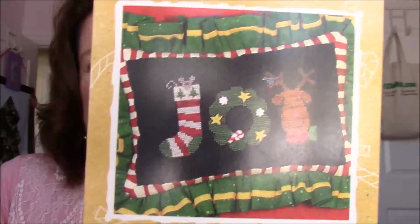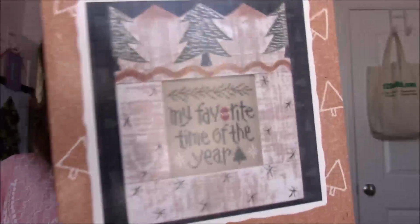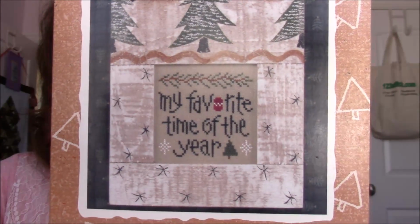Here is Joy. I've got that guy stitched and not framed or finished. He is stitched. And then my favorite time of the year. There we go. Stitch that one, and he added some extra buttons and things to him. Let's go ahead and move this pile of stuff over to the side so I have more room to work with for the next little stack of, oh my goodness, Lizzie Kate's. It's time for more water. Okay. Let's slide this pile of wonderful over.